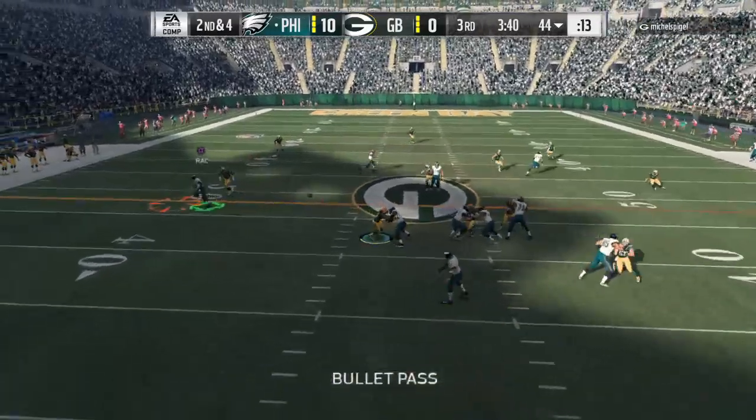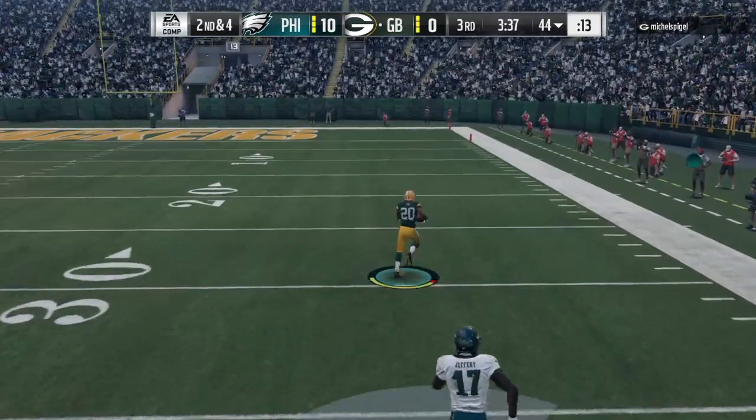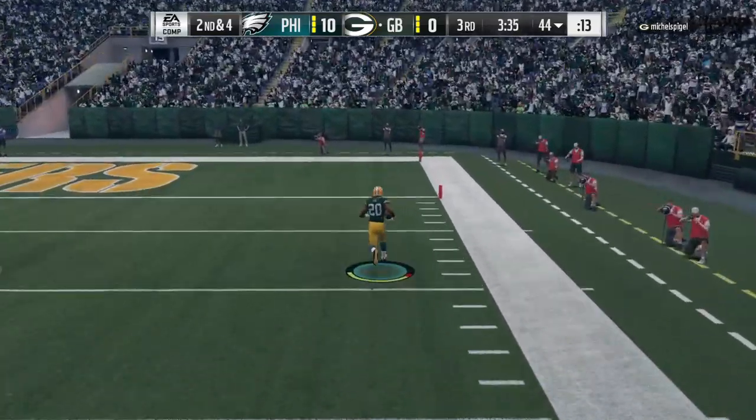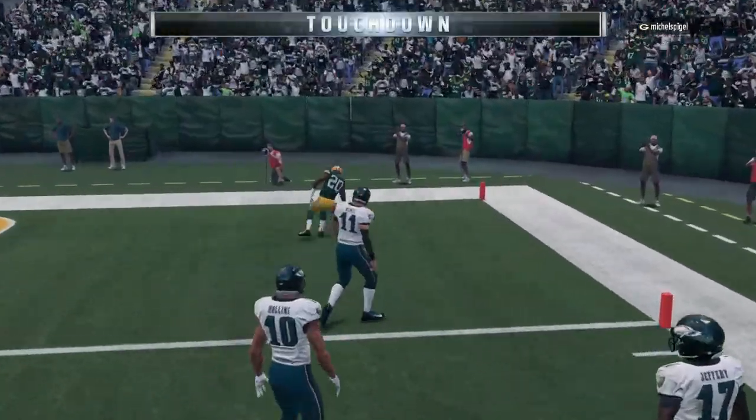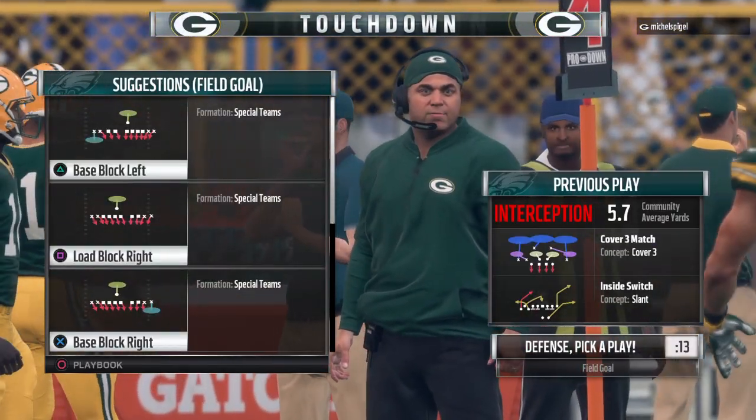From the gun, it's Wentz. Looking for Jeffrey, and it's intercepted. Kevin King with a pick. There he goes, right side. And into the end zone. It's a pick 6 and a Packer touchdown.